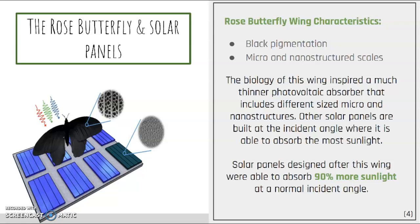Other solar panels are built at the incident angle where it is able to absorb the most sunlight. However, in a study published in the Journal of Science Advances, solar panels with this biomimicry design were able to absorb 90% more sunlight at a normal incident angle.